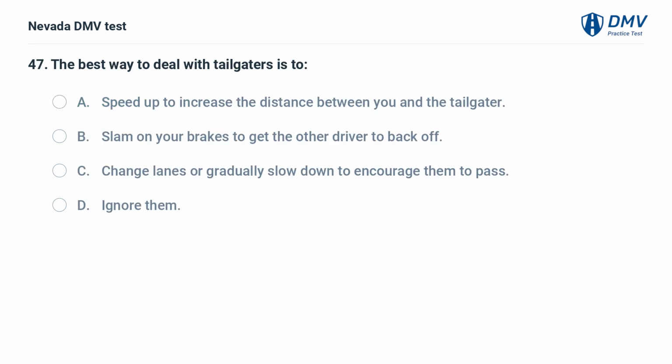The best way to deal with tailgaters is to A. Speed up to increase the distance between you and the tailgater. B. Slam on your brakes to get the other driver to back off. C. Change lanes or gradually slow down to encourage them to pass. D. Ignore them.